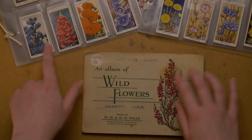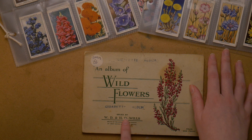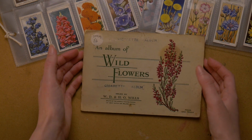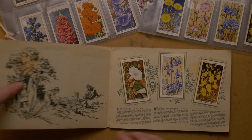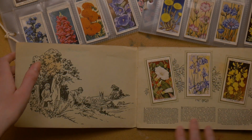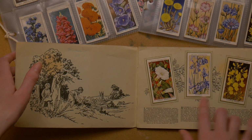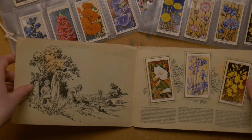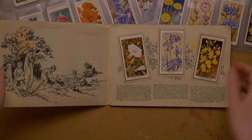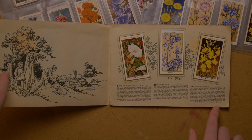So all of these is Wills, the brand Wills, issued by W.D. and H.O. Wills, branch of the Imperial Tobacco Company of Great Britain and Ireland. And for the price of one singular penny, you could buy the special album that you then glue the cards into, and it will have the information that's on the back of the card underneath each one. And it's also useful, I don't know how clearly you can see, but it does have the little number for each card in the series.